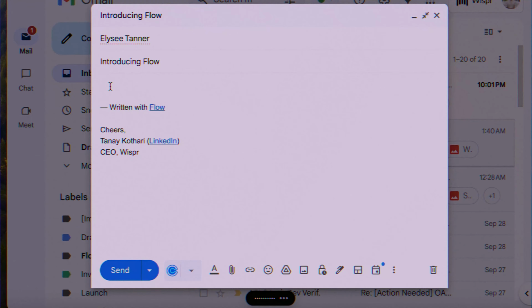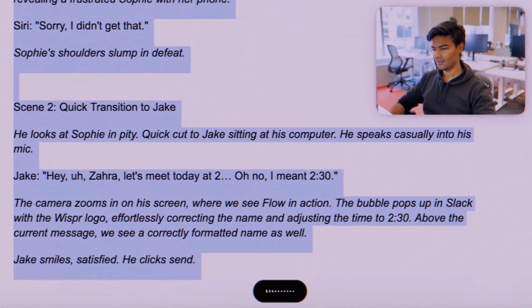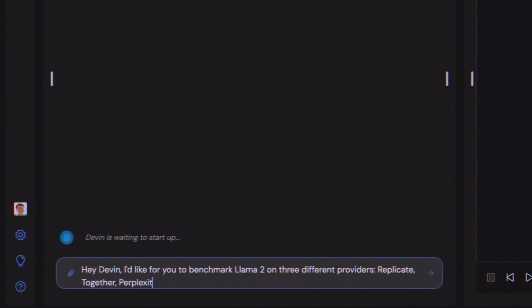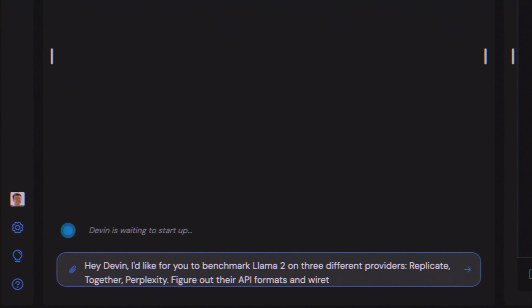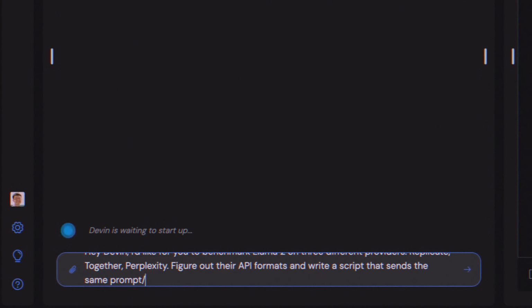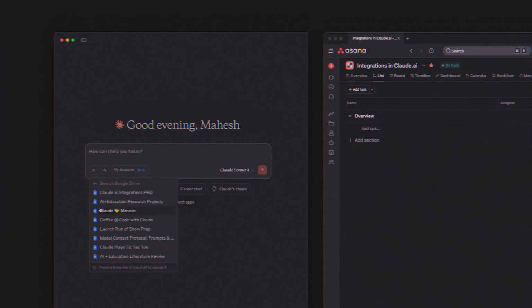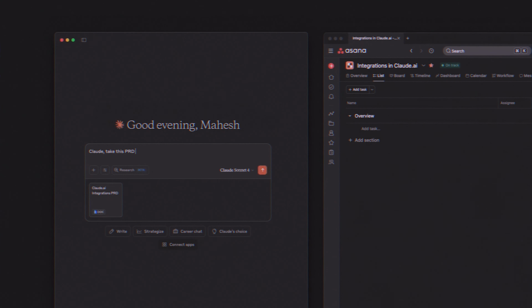It's smart dictation for your Mac. It follows you everywhere you type. And then there's Devin. It's like an AI software engineer you can hire. These meta apps are becoming essential. They weave AI into our daily digital lives. The rise of AI wrappers is truly making AI practical.